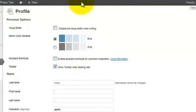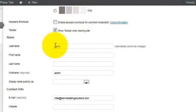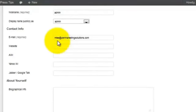Toolbar, it says this is the toolbar right here, this black toolbar. If you don't want it, uncheck that box. And there's that admin username. See, it doesn't let you change it from the dashboard. It takes a little more work to change it. So we've already made it something other than admin anyway, so we don't have to worry about it. Admin nickname, and it's fine to have admin as that. There's no security risk at all. Display our name publicly as admin. There's that administrator email. You can change it anytime you want right there. And some other personal stuff.